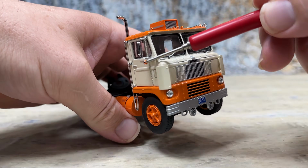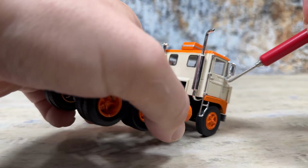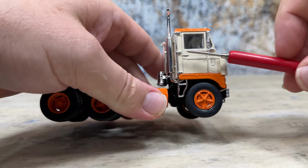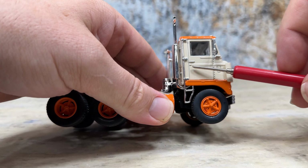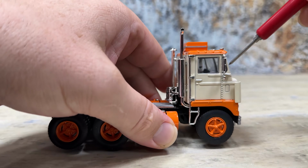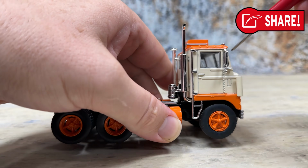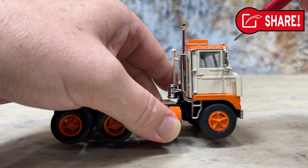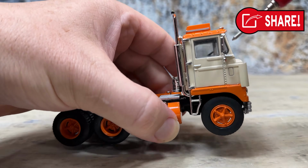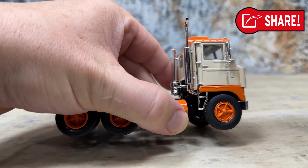They're tampoed in orange on this side, and they're not tampoed at all on the back. Most of them would have been tampoed red, but that's all right. They got the door handle here that's tampoed, but they didn't tampo the lock. Interior, it has the doghouse, the dashboard with the instrument panel, has a steering wheel. Those are in dark gray or black, and then it has two brown high back seats.